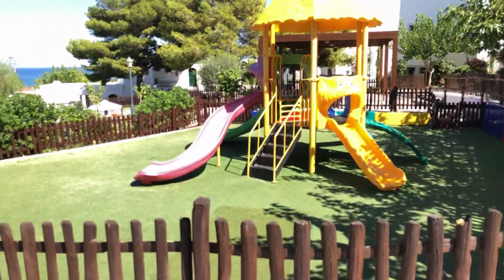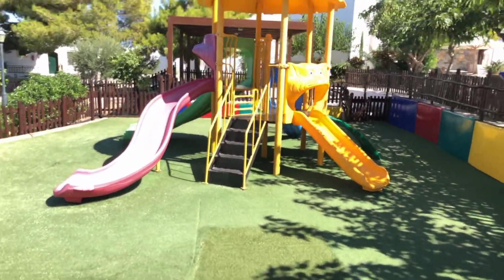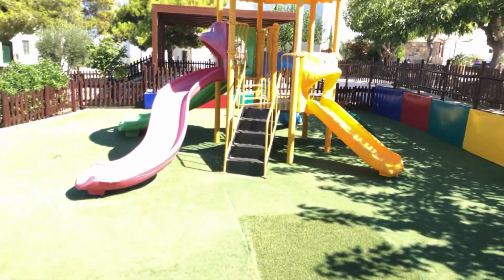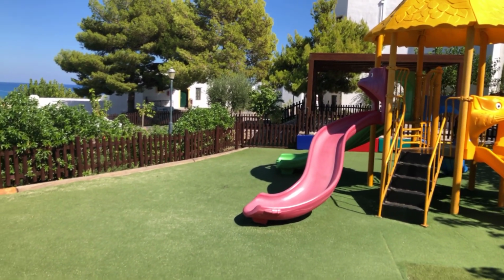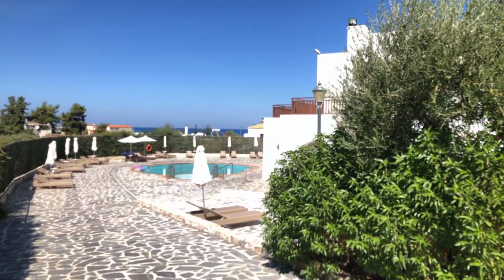Entertainment there for the toddlers. Nice little play area there, all fenced in for the kids, so it's quite easy and safe. Yeah, everything is thought of, isn't it, for the whole family here, whether you've got kids, whether you're on your own, if you're a couple, it's just something for everyone.